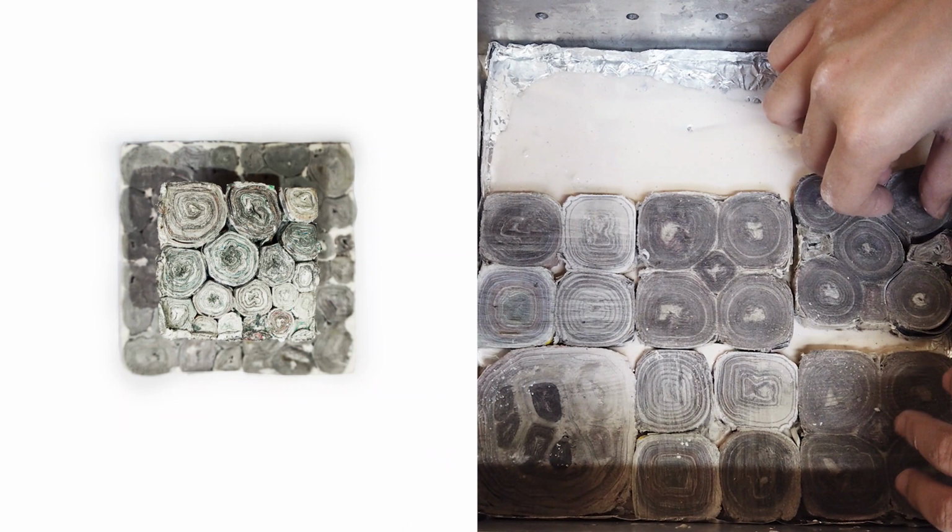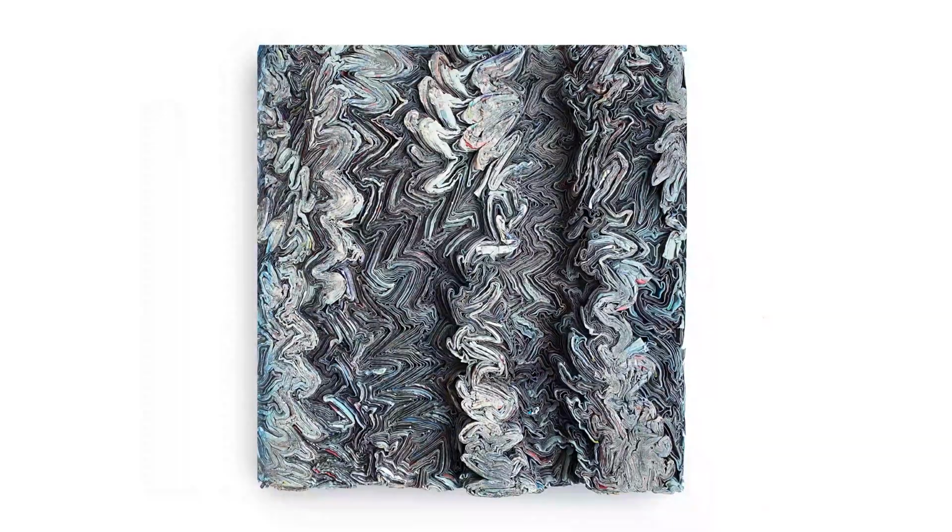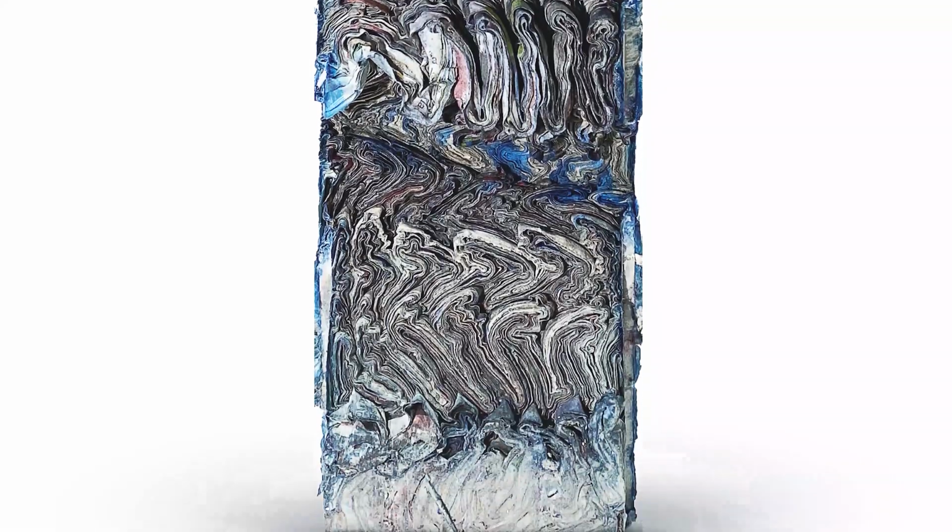For the rolling system, we tested this digital process to produce panels. For the folding system, the paper with different width and length is folded and compressed to generate the brick with a 3-dimensional texture and rippled pattern.